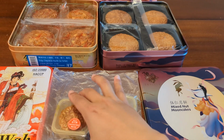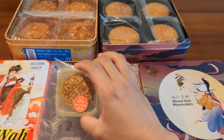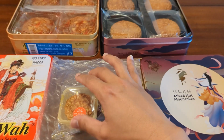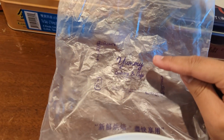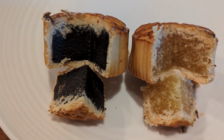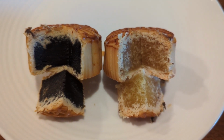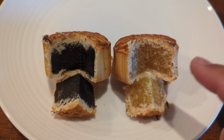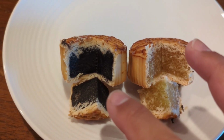And price-wise, one of these is more than $3. It's either $3.50 or $3.79, something like that. It's not cheap. Again, this is from Yummy Bakery in San Francisco, and this is exactly what I expected. Looking at the price, I was thinking this must be all pineapple inside and all sesame.